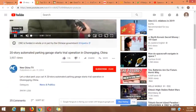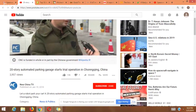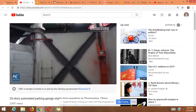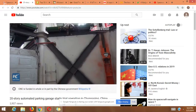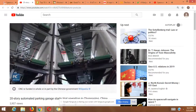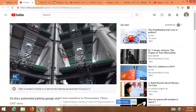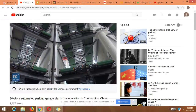Hey, so we're on this 20-story automatic parking garage. What are your thoughts on this? You know what? I'm going to go after you because I saw it. I'll let you go first. I saw it. In my opinion, it's a great idea.